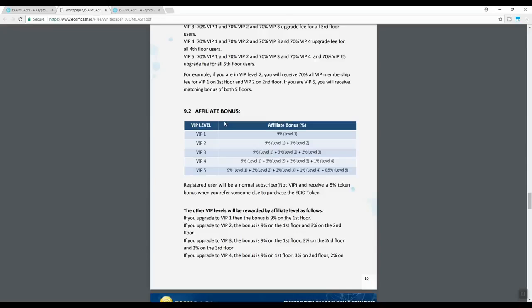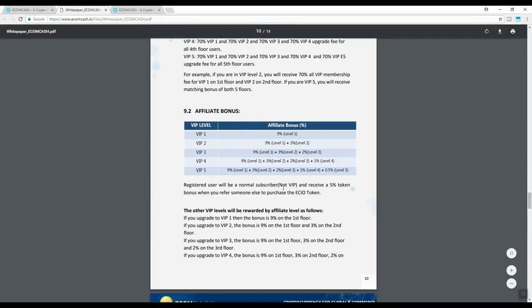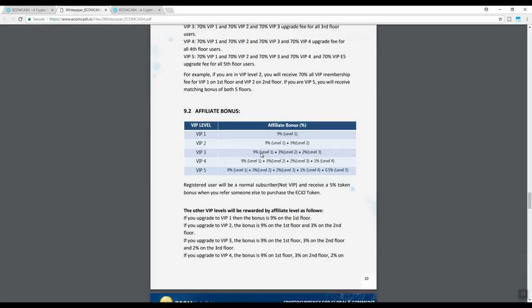Any registered user who's not a VIP is going to receive a 5% token bonus when you refer someone. So if you're Jane and you refer John and John buys 100 tokens, Jane's going to get 5 free tokens for having brought John in. But people at the VIP levels are going to get higher. They're going to get 9% off their direct referrals. And it's the same kind of idea that continues to work its way down. For someone all the way up at VIP level 5, you would get 9% on your level 1, 3% on level 2, 2% on level 3, so on and so forth.